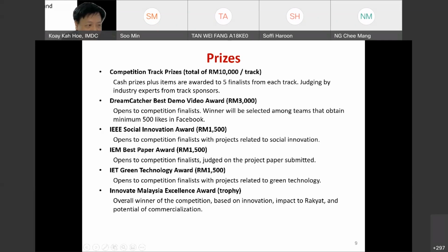Then the Innovate Malaysia Excellence Award is the overall winner of the competition, from among the champions of the individual competition tracks. In the past, UTM students have won this excellence award multiple times. This is the 12th year that we are running the competition.